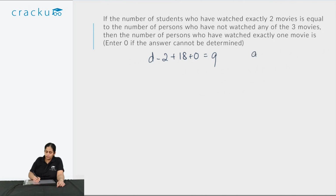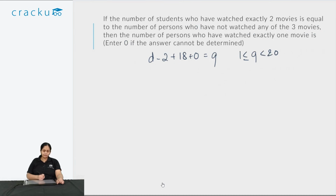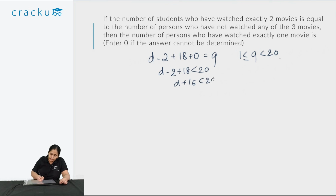What do we know about Q? Q is at least 1 and is less than 20, as we have found out over here. And that means P is greater than 80 and less than 100. So this is what we know. So basically, I'm saying that D minus 2 plus 18 is less than 20. So by just using this, D plus 16 is less than 20. So D is less than 4.